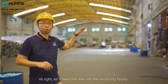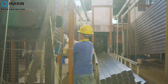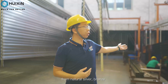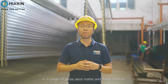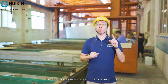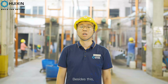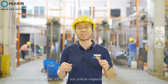Alright, let us head this way into the anodizing facility. Aluminum profiles are anodized in a wide range of colors, from natural silver, bronze, and different shades of brown to black, in a range of glossy, semi-matte, and matte finishes. How to control the color difference is very important. The production supervisor will check every 3 hours to make sure workers carry out the process at the right time and the right step. Besides this, our professional QC team will carry out critical inspection after the products are finished.